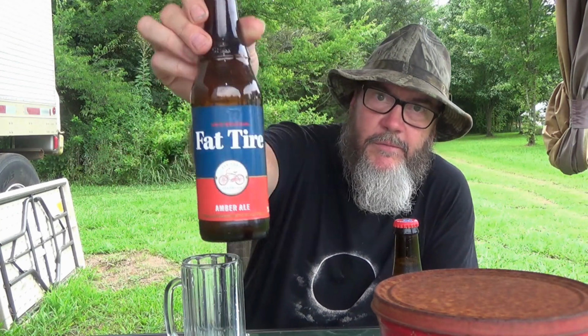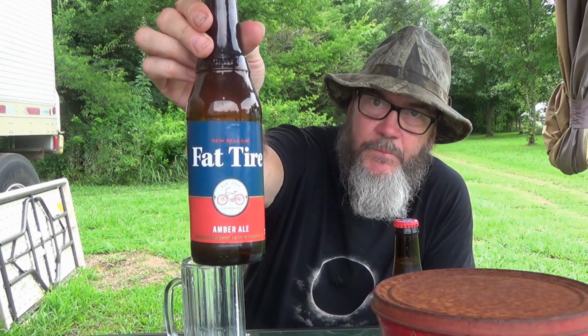I had heard that New Belgium had changed their formula for Fat Tire. Alright, so this is an old bottle that I reviewed a long time ago. I reviewed this back in 2020 probably. Fat Tire Amber Ale from New Belgium. That's their old bottle. And I had heard they changed the formula and everything.